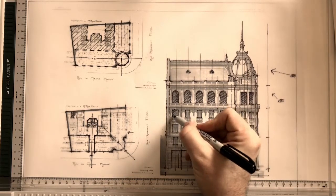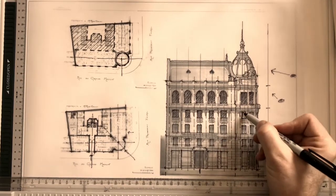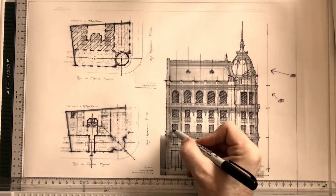So darkening in the pattern of the voids, blackening in the windows, so it's possible to see those most strongly.